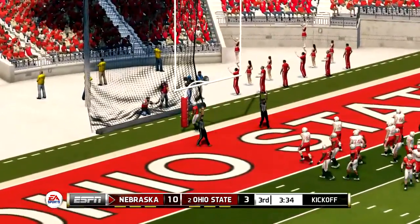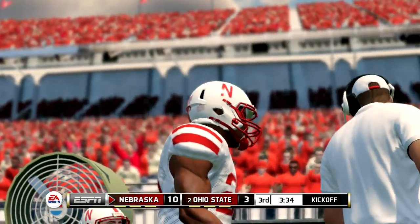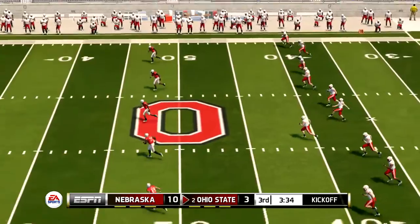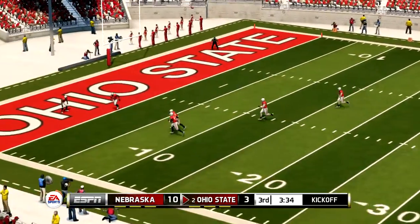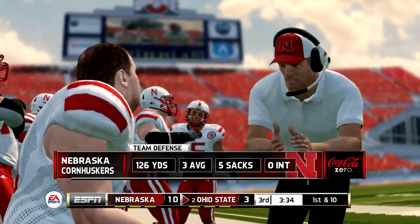And he converts the extra point. It was an 8-play, 57-yard drive, and they add 7 points to the scoreboard. The score now, 10-3, Nebraska. To kick this one off. Excellent kick. And it goes into the end zone, down for a touchback.